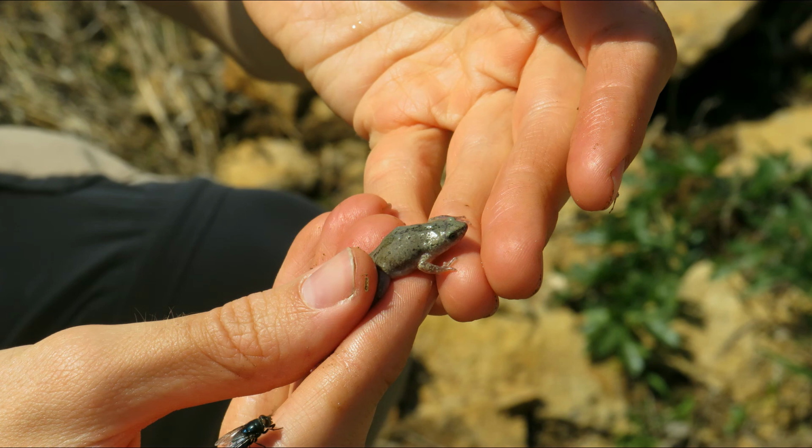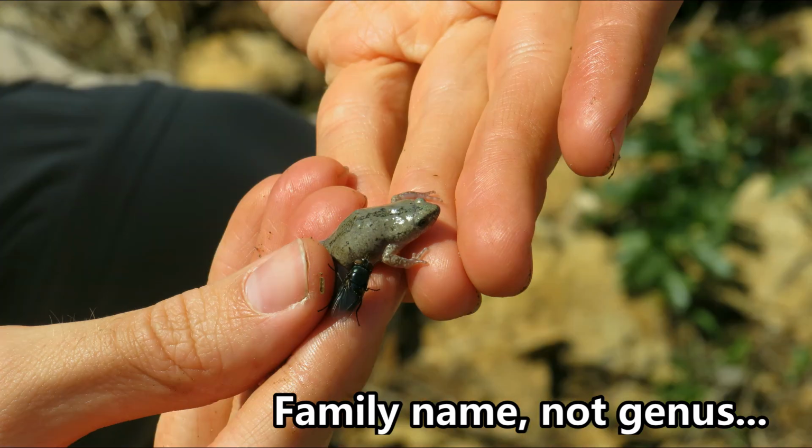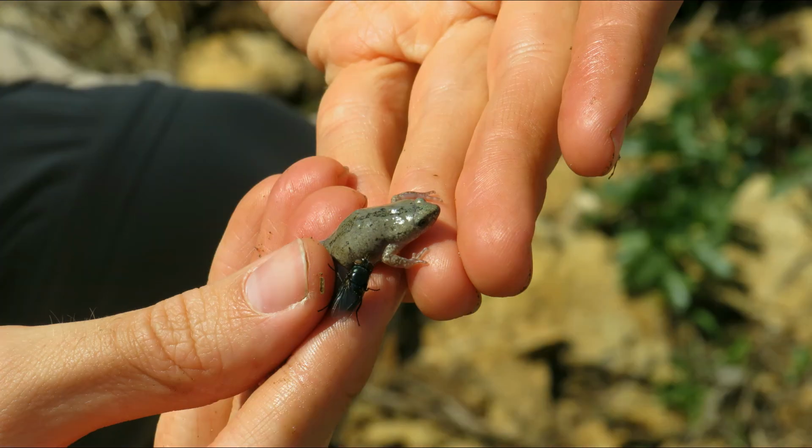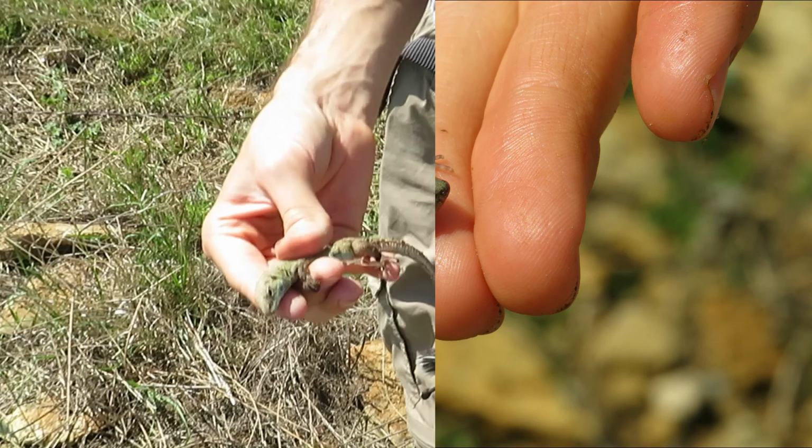And the family name actually calls back to that really narrow snout, Microhylidae, which is really unique amongst the frogs, since most frogs, they're literally mouths with legs. These guys, not so much. They actually have a fairly distinct head, separated from the rest of their body.